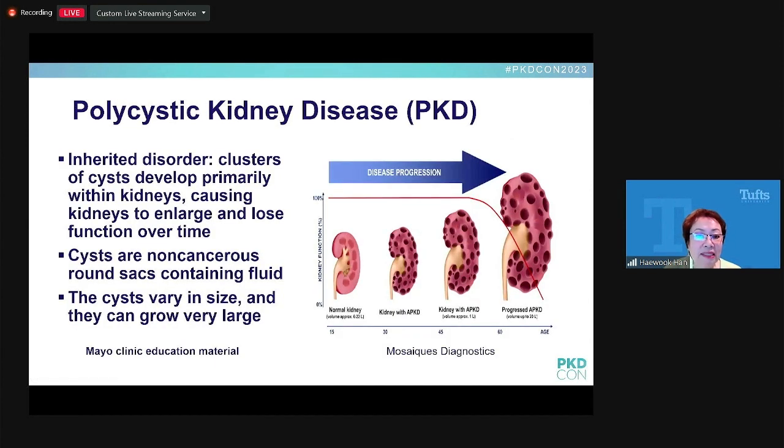Polycystic kidney disease is an inherited disorder where clusters of cysts develop primarily within the kidneys, causing the kidneys to enlarge and lose function over time. With age, as the patient gets older, the cysts grow, and at around age 60, the kidney function goes down very fast.